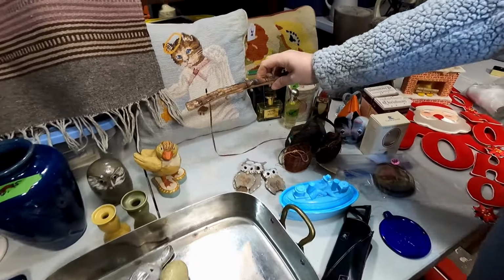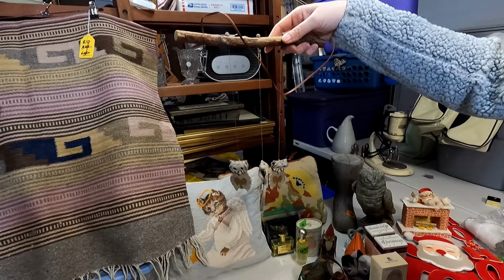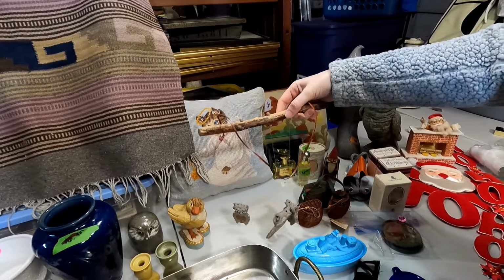Okay, so here's another art pottery thing, but it's got owls and it's pottery and it was $3. So were you thinking booth or what? Yeah, I was thinking booth. It's just kind of cool. Maybe like $25.